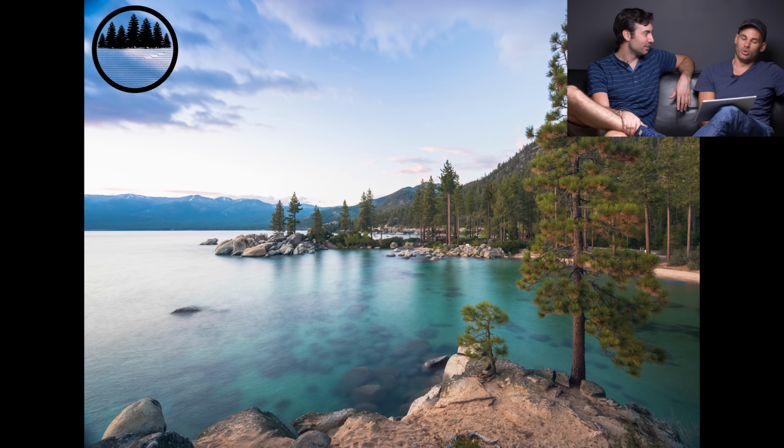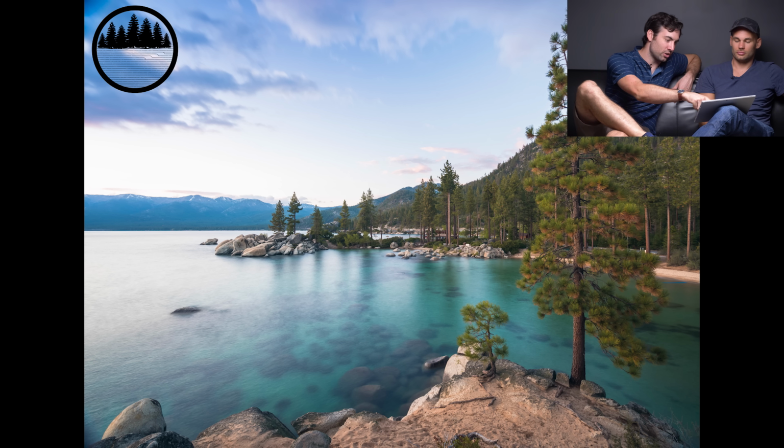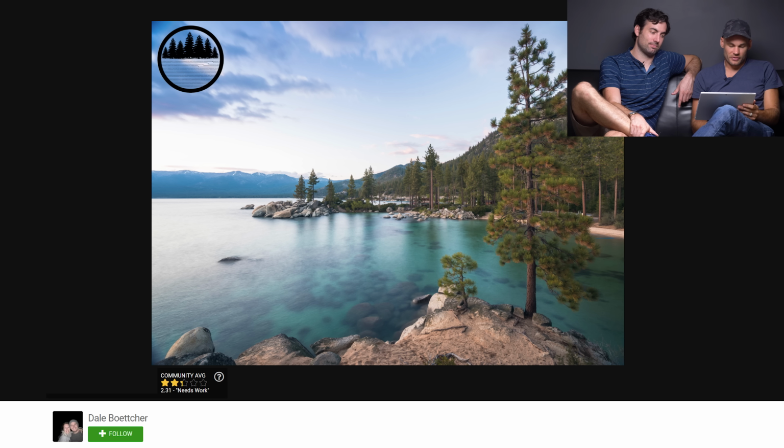Does the logo only work when it's white on black? Does it ever work where you can see through the logo? If we simplified it, yes. If you took that upper right quadrant of the logo and made it square, so you had the leading waves and the receding trees, I think it would work. But with the circle and the transparency, I don't know. That's very interesting. Okay. The community gives this one 2.3 stars.